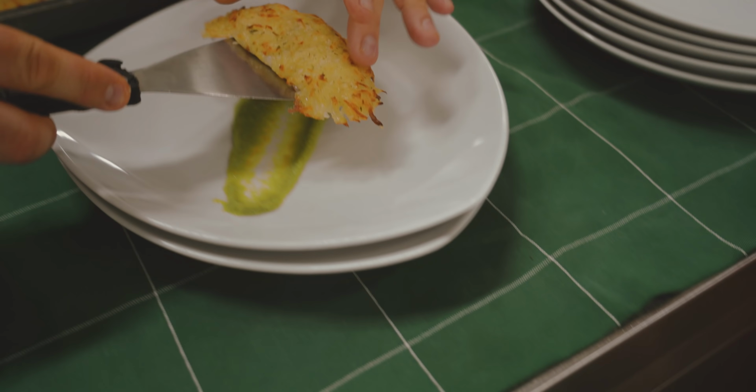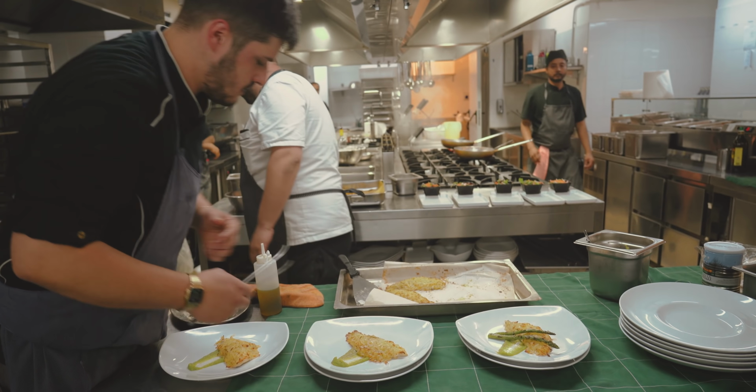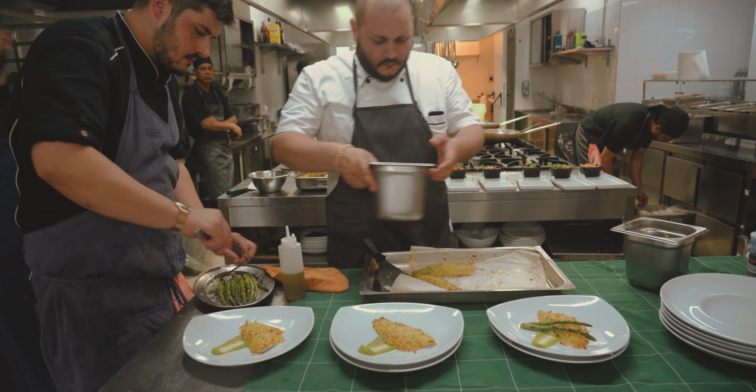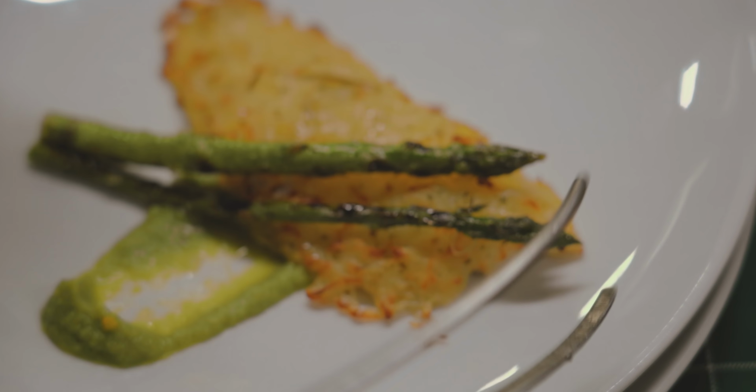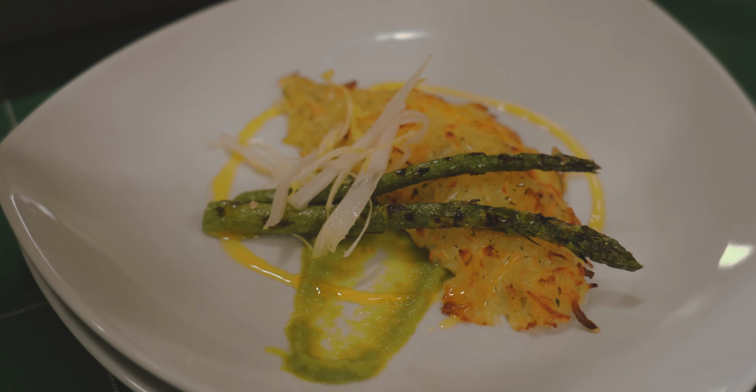This is a citrus puree, sea bass fish coated in potato with asparagus and garnished with endives. Drizzled with extra virgin olive oil.